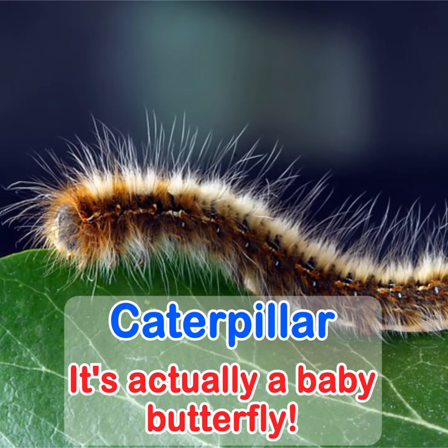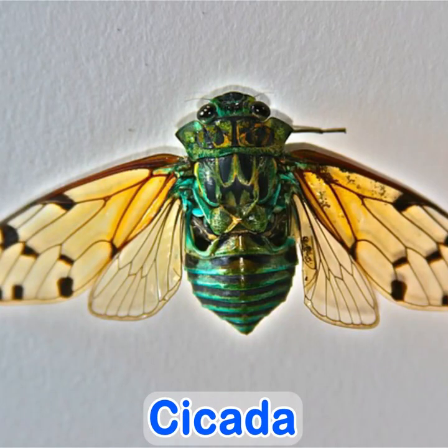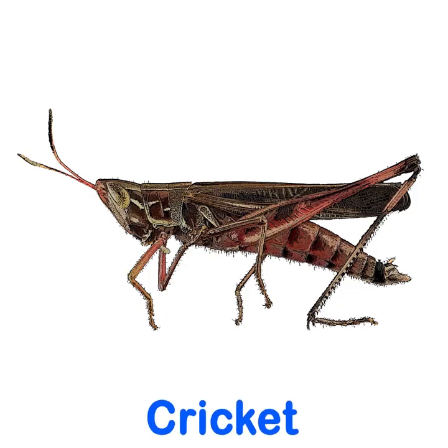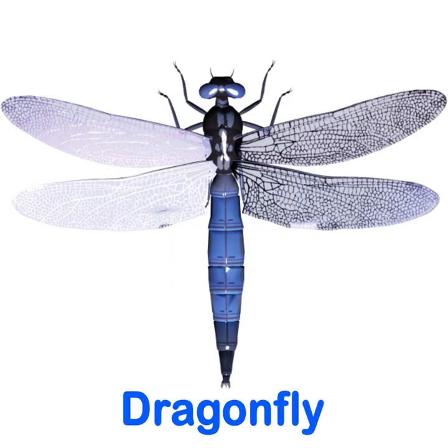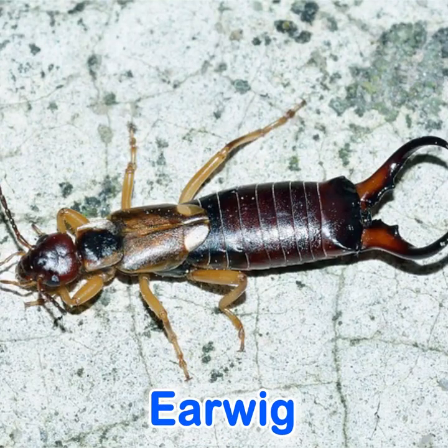Caterpillar. Centipede. Cicada. Cockroach or roach. Cricket. Dragonfly. Earthworm. Earwig.